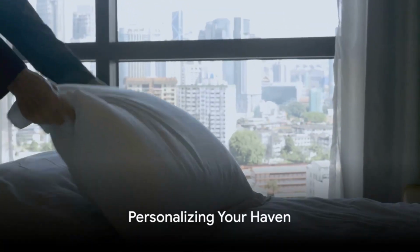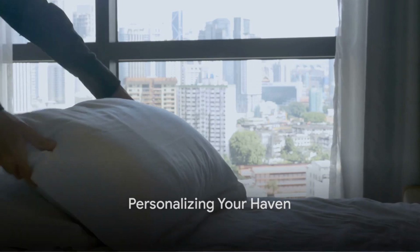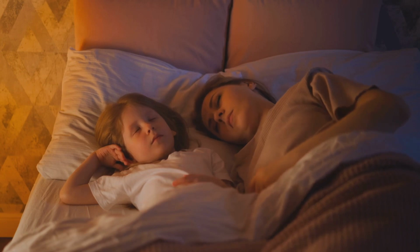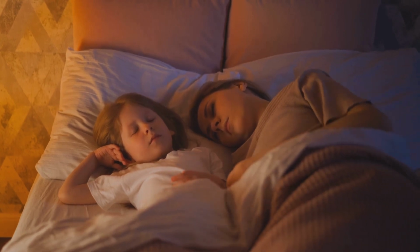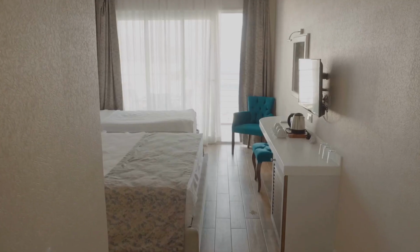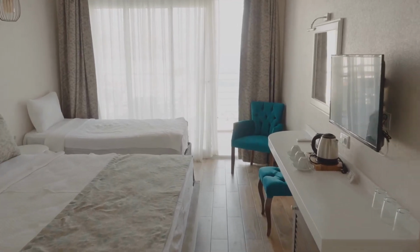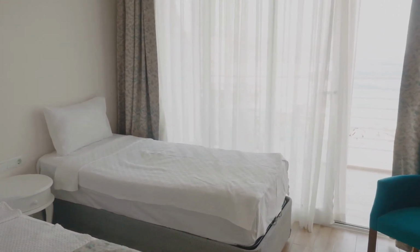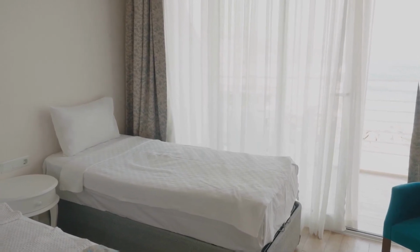But remember, creating a cozy bed is more than just layering. It's about personalizing your space. Choose colors, patterns, and textures that resonate with your personal style. Whether it's a cool, calming blue or a vibrant, energizing orange, the colors you choose can affect your mood and the overall ambiance of your bedroom.